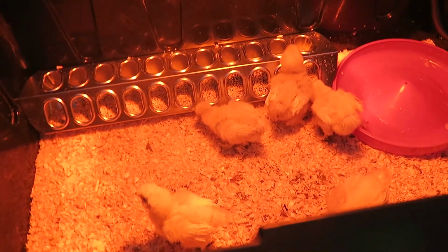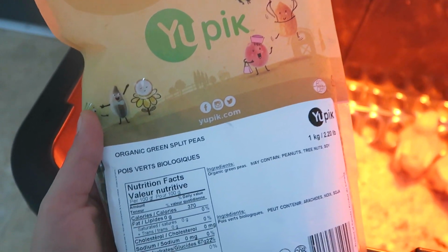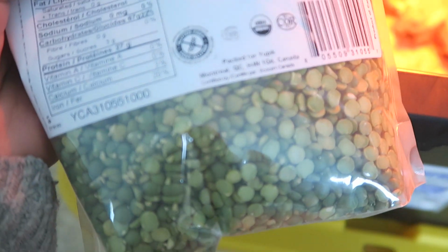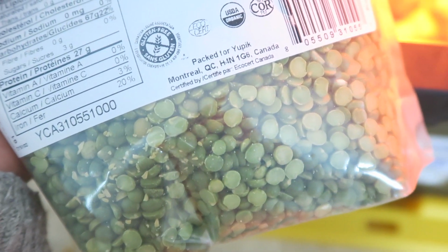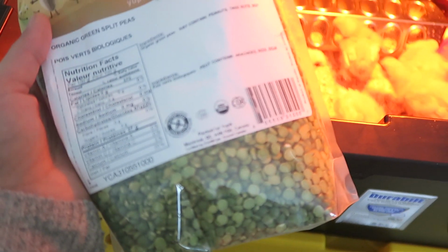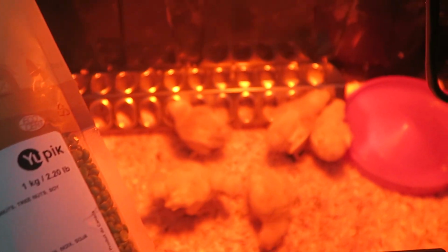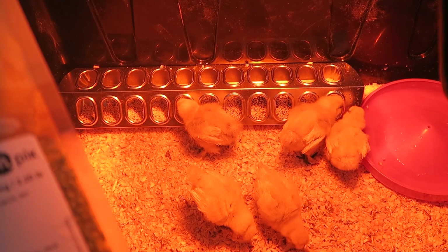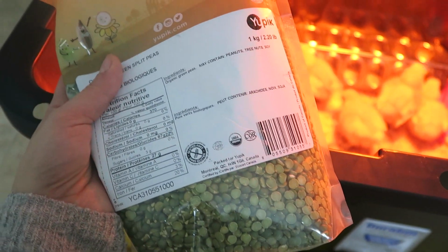And in terms of food, this is what we've been using here. So we have the company UPick. This is their organic split peas, the green peas, which I am going to blitz in a food processor so that we can shrink them down in size, obviously, and we will add it to their feeder. And that way they can get a little bit of extra protein and some variety. They've really just been having the pumpkin, the sunflower seeds, the chia seeds, and the quinoa, and the mealworms for the past couple days. So we're gonna start adding this to the feed as well.